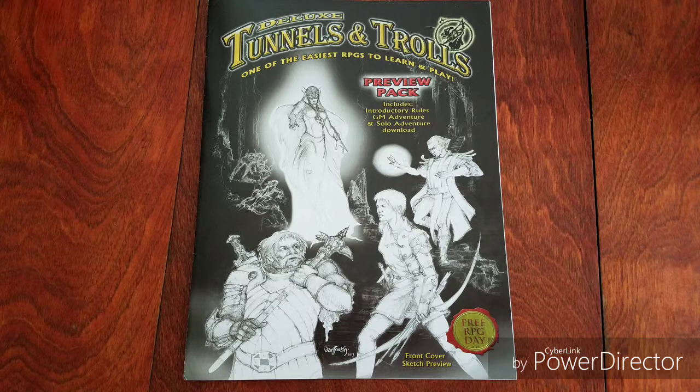It is available. The softcover book on Amazon's $39.99. I was able to find it new on eBay for $31.99. It is a softcover book, paperback book. So keep that in mind. So it is a little more expensive than, say, the Player's Handbook for Dungeons and Dragons. However, it's my understanding that the one book contains everything you need, including the Game Master's Guide, the monsters, etc. So let's get into it.